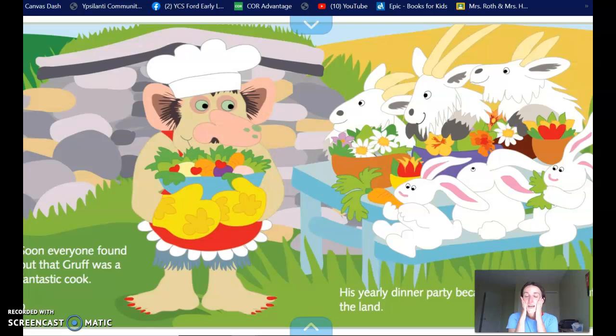Oh no, friends! What was the miscommunication? They were confused. They thought that the troll wanted to eat them. Everybody was so scared of the troll. They would not go talk to him or be his friend. Why? Because they thought he wanted to eat them, but he didn't. What did the troll want to do? Yeah, he wanted to have friends over for dinner to hang out with his friends. So he needed to use his words and he needed to tell the goats that he wanted them to come over for dinner.